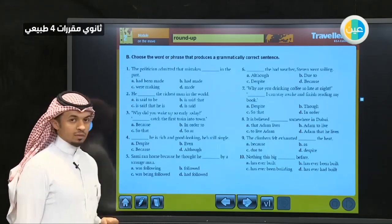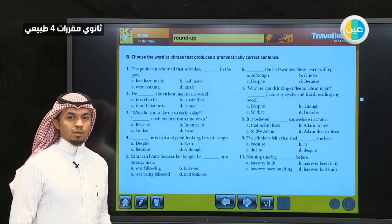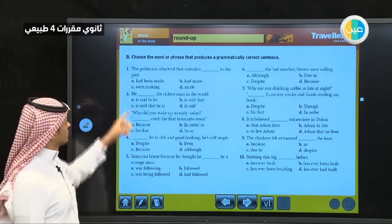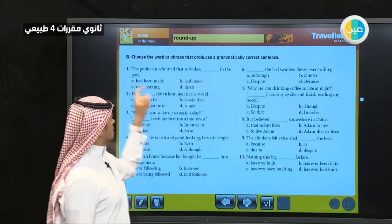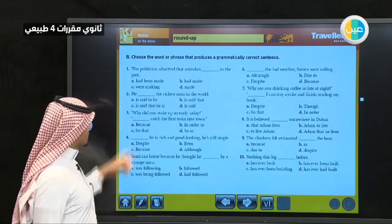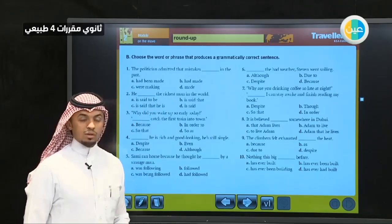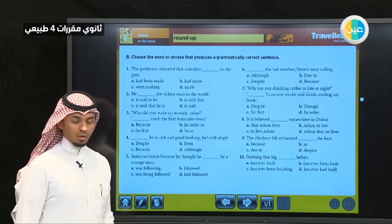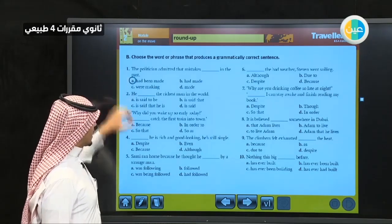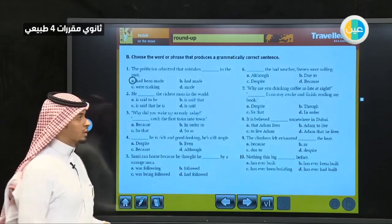The politician is someone who works in politics, like for instance the president. A few of his crowds admitted that mistakes in the past, and he wants to change those mistakes. Do we say had been made, or had made, or were making, or just made? What do you think? We should use the past perfect tense, which is had been made. So a few mistakes had been made in the past, and he wants to change them now.